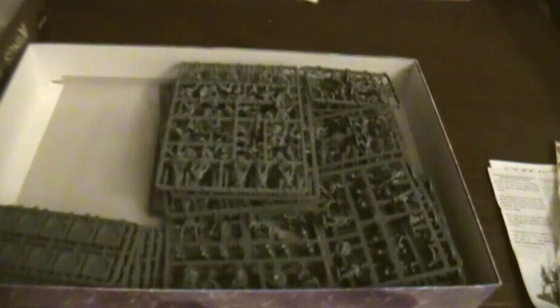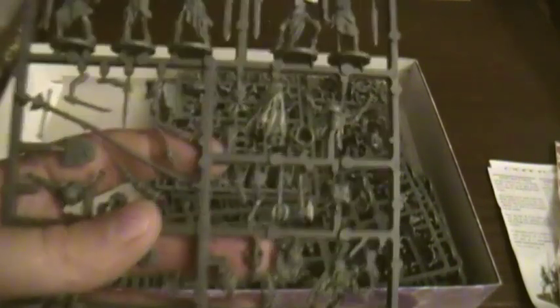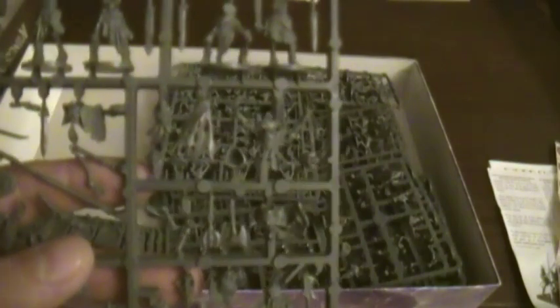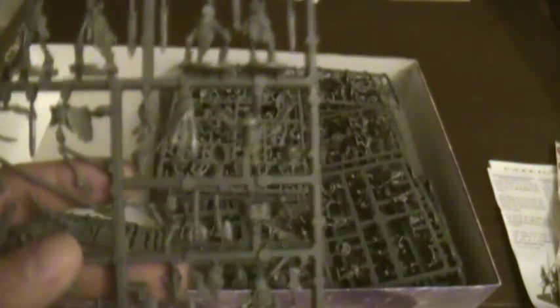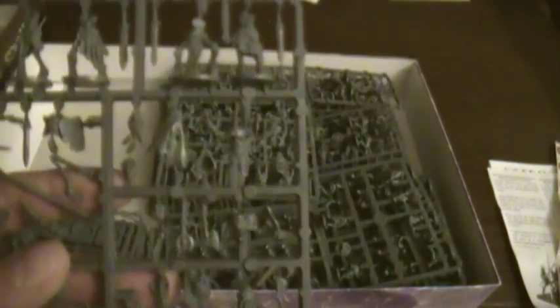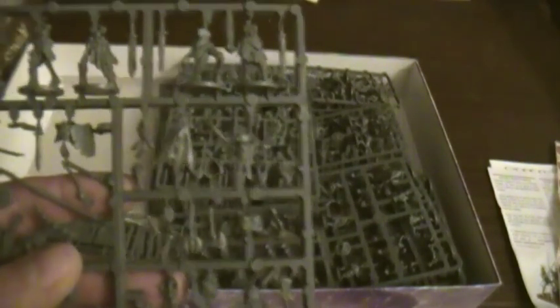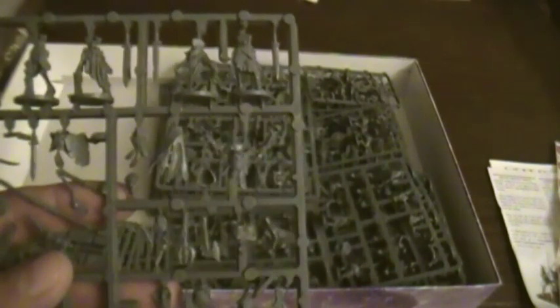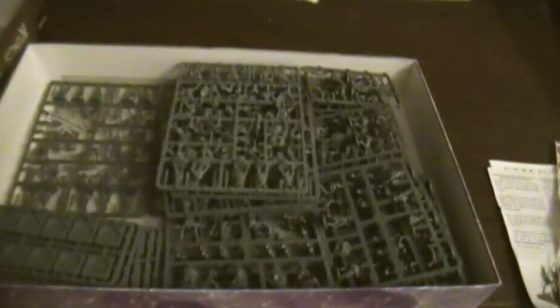So the last sprue to look at is the Revenant Command sprue. That's it here. But there's really not much on this sprue that you haven't already seen. It duplicates almost all the pieces on the Skeleton Command sprue, with the difference that the spears are gone and in their place are the pieces of armor. So I'm not going to go through it any further. Everything on it you've already seen.